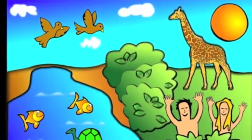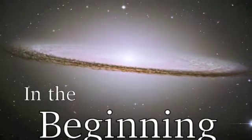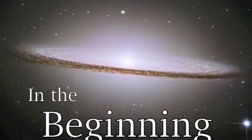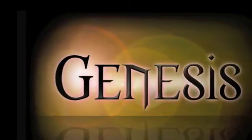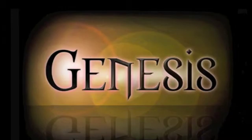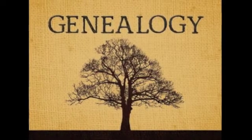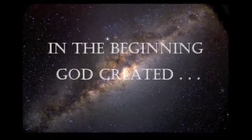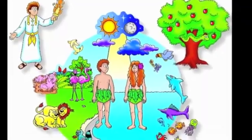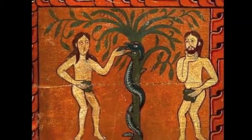We start with creation. The Bible begins appropriately enough at the beginning. In the Hebrew Bible, the title of the first book translates to beginning, and the word Genesis that we use in English is derived from a Greek word meaning birth or genealogy or the history of origin. The first chapter of Genesis gives us the creation account, followed by the second chapter, which gives a little more detail of creation, specifically focusing on the creation of Adam and Eve.